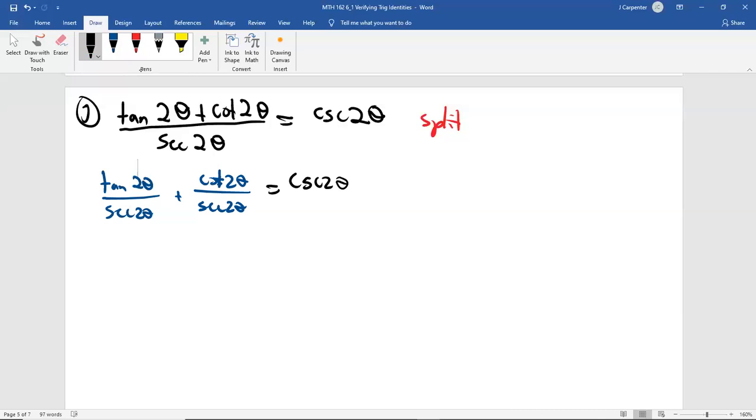All right, well now I don't see sines and cosines anywhere, and maybe you can deal with the problem this way, but most people really like to switch to sines and cosines in a situation like this. So blue for change. This tangent of 2 theta is going to become sine 2 theta over cosine 2 theta. Again, that was this. But it is over the secant of 2 theta, and secant is 1 over cosine of 2 theta.